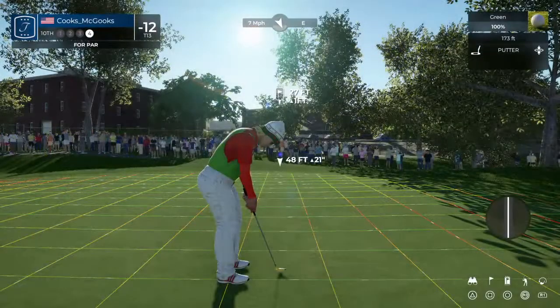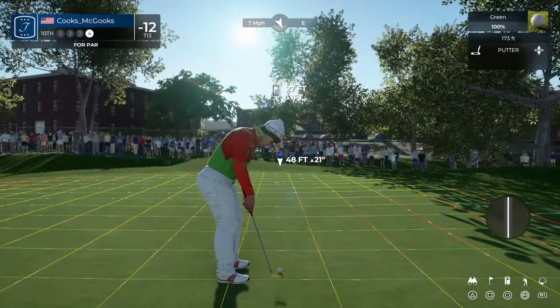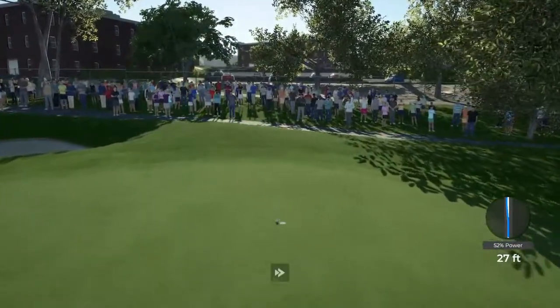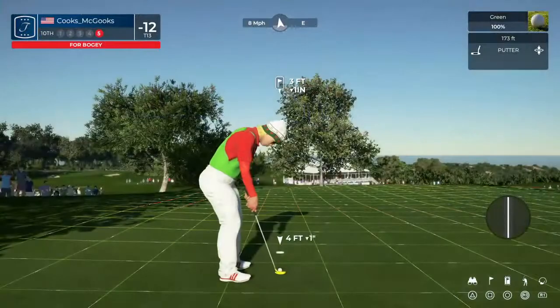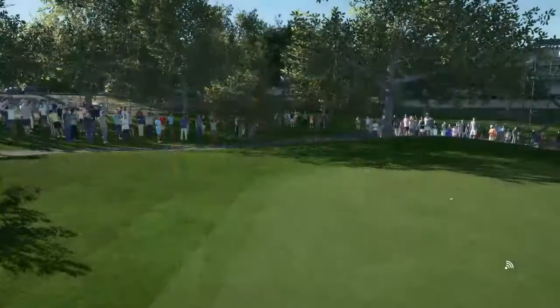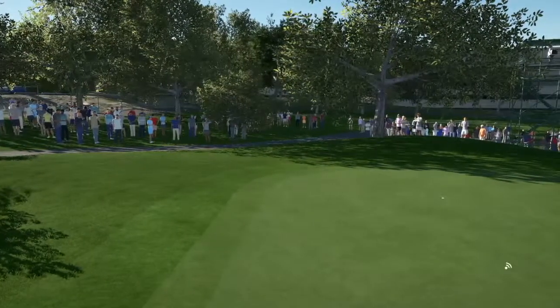Okay, this will save you par. Looking really good. Just right by the hole. And the putt drops. 11 under for the round.